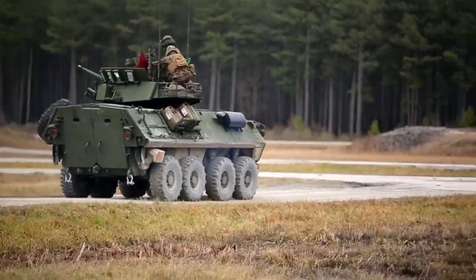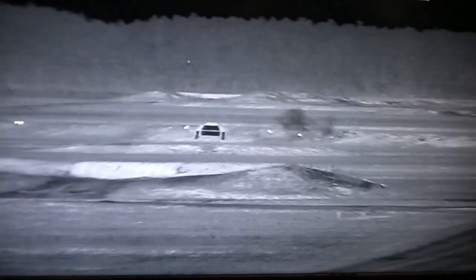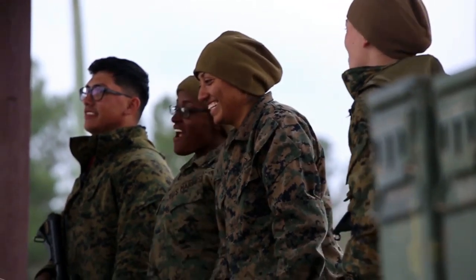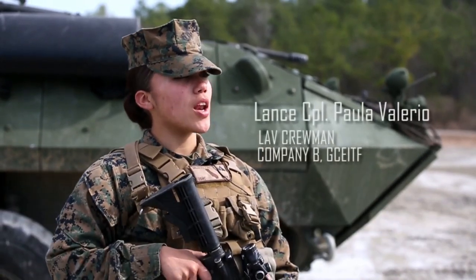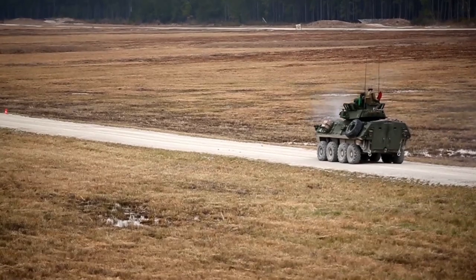Now we're down at the shooting range, shooting different targets. We're learning how to drive, we're learning how to shoot, how to communicate with our vehicle commander. We make sure that we have good communication within the platoon so that we can work and fulfill the mission. We're more than ready. We've been shooting a lot. We're just excited and thrilled to finish the mission.